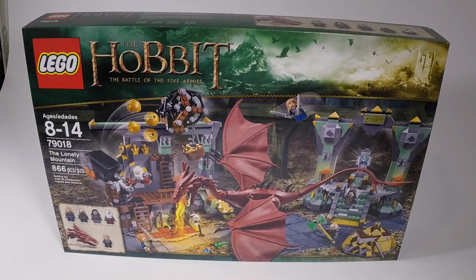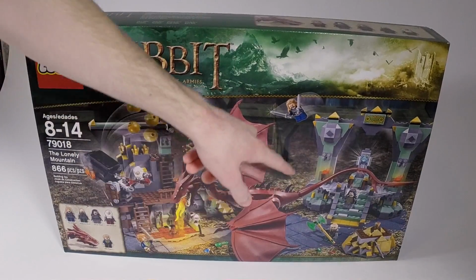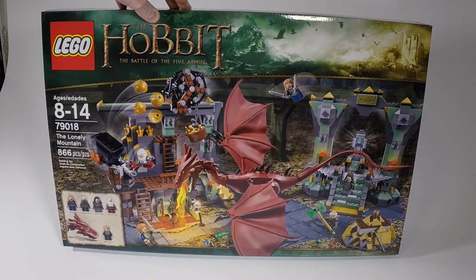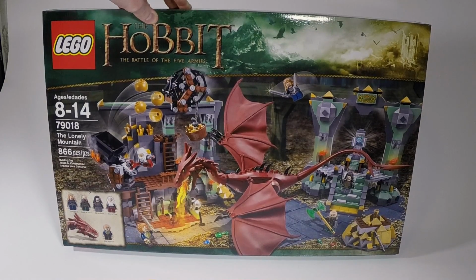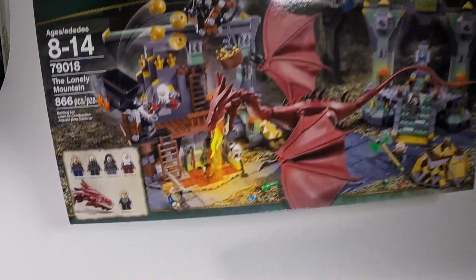So while at first that definitely seems like it's not the best value from a price per parts ratio, keep in mind that this is the only set that includes Smaug, who is a very specialized creature here, as we'll see with the wings, and is only available in this set, so it definitely is going to add quite a bit to the price. Also, there are 5 minifigs in this set.